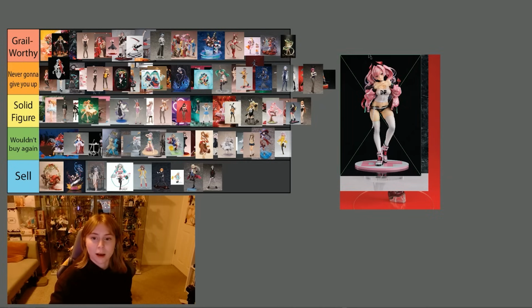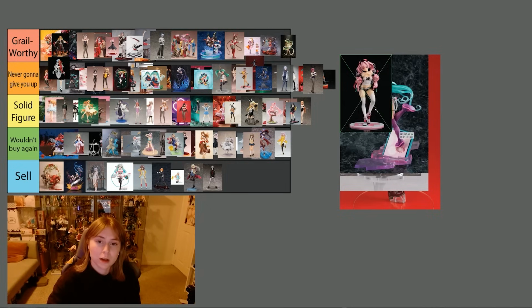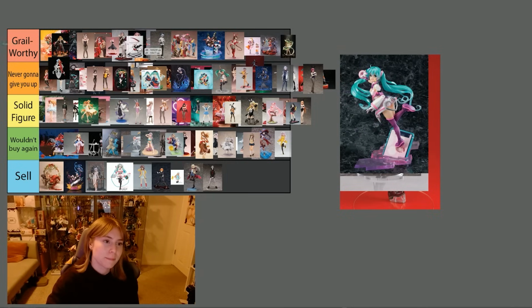Stella here. It's from the Devilishly Fashionable series by Seitan. This is the 1/7th scale Stella figure by Max Factory. Super, super cute figure. Honestly, she is grail worthy to me. Her and Lufia both. I love them. They are such sick figures. I love them so much.